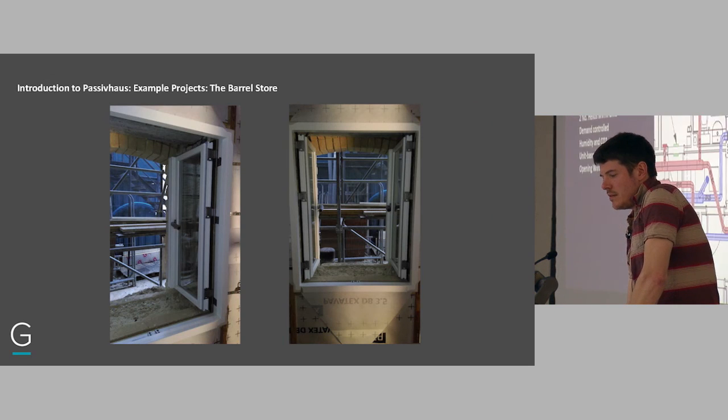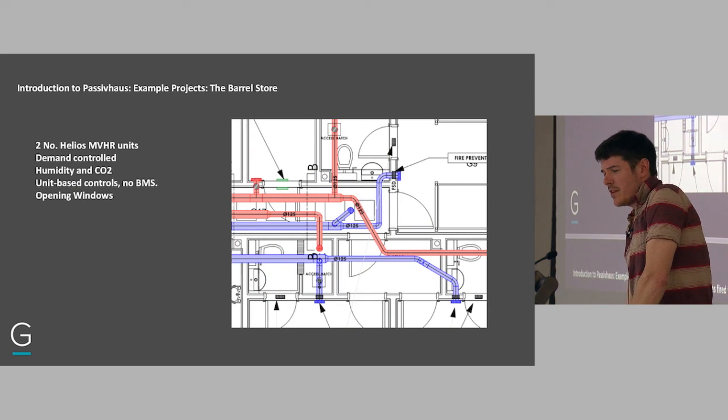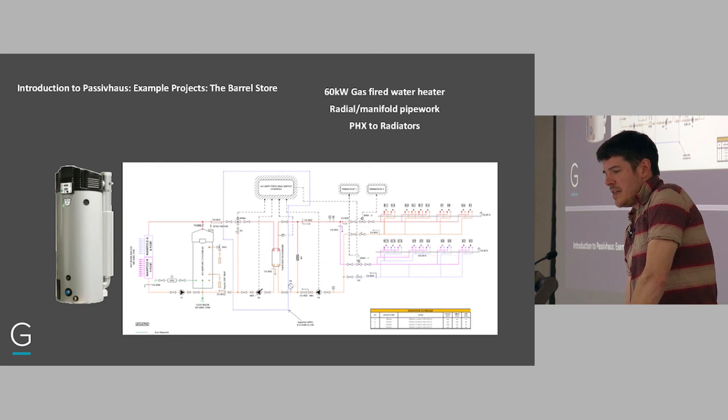That's the window going in. Really quick bit on the services. As I said, it's got to be mechanical ventilation with heat recovery. That was quite tricky, it's quite a constrained space. In terms of space heating, the space and hot water heating is just done by this direct fired gas heater. And because the space heating is so low, we've basically just got a plate heat exchanger, which is this one here, which robs a bit of heat from the domestic hot water cylinder.